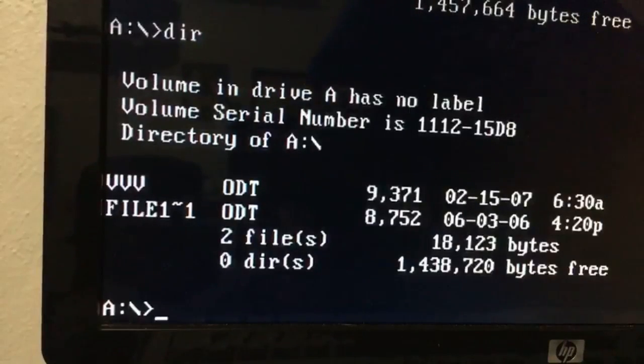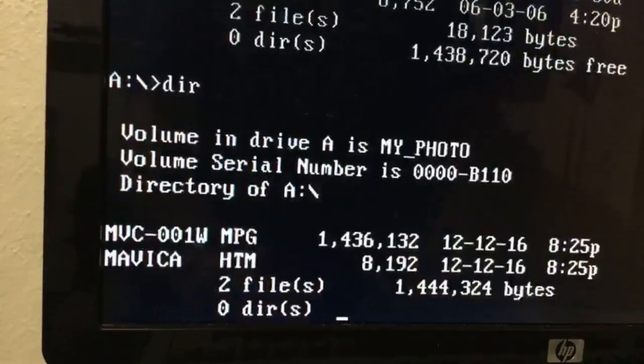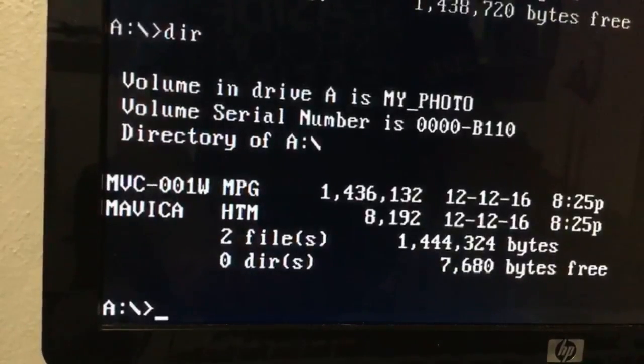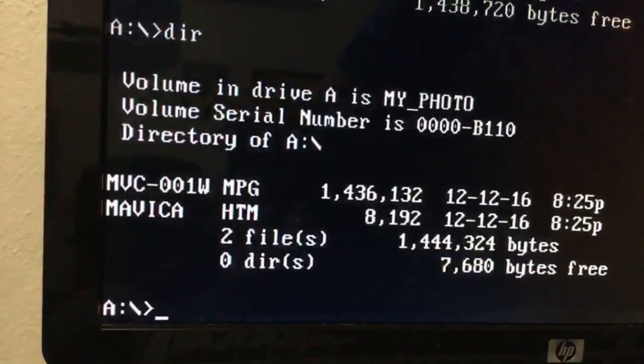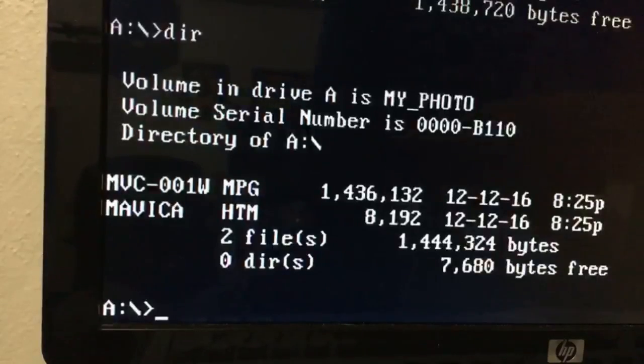All right, we're getting into the purple floppies, and this one's from a Mavica. How funny! Well, it's not going to load a JPEG, or no, sorry, that's an MPEG-1 video file. I cannot believe I found a floppy disk I used in a Mavica in the stack. That's funny. I'll have to look at this later and see what the heck's on it.